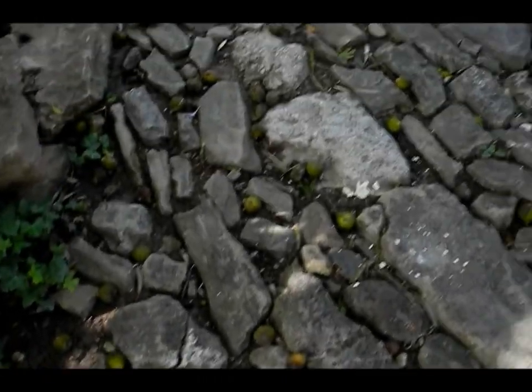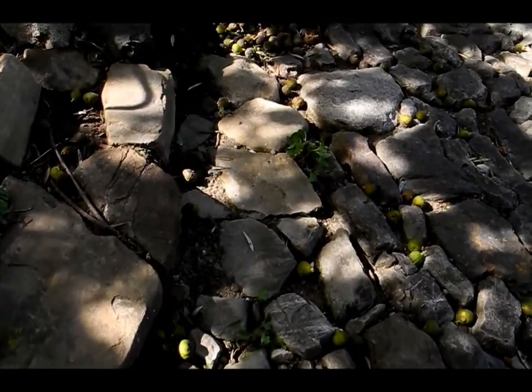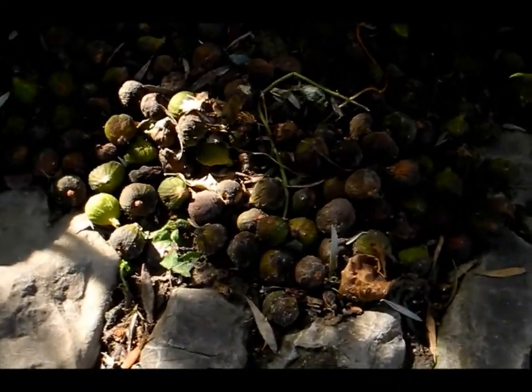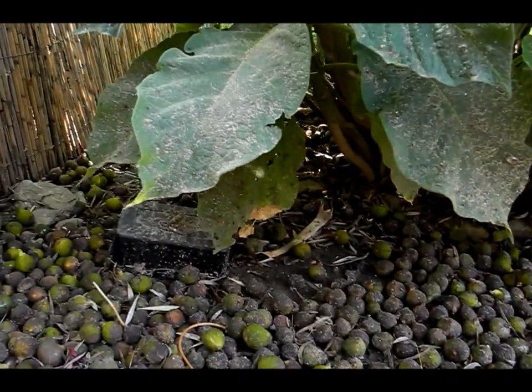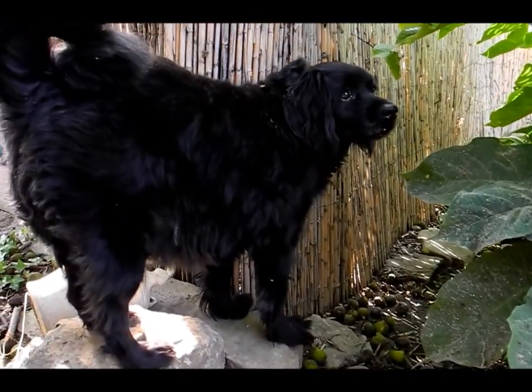And we're coming up to another pile of figs now. I'm walking carefully so that I don't fall over again and get another black eye. Right, can you see these figs? Here's another pile of figs here under the datura with lots of little flying things. This is Henry.